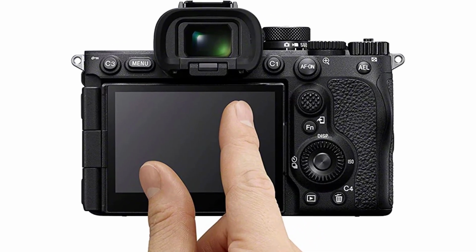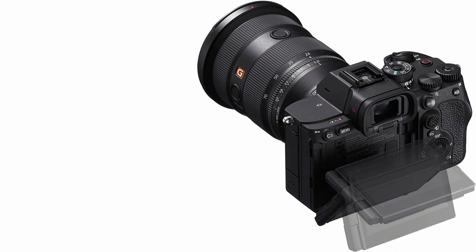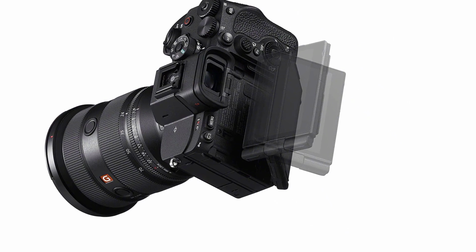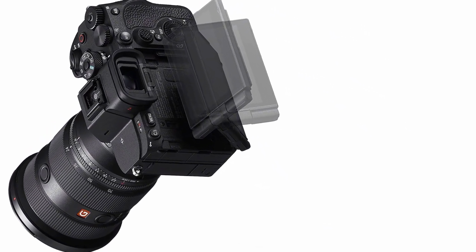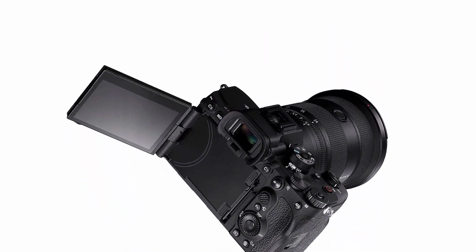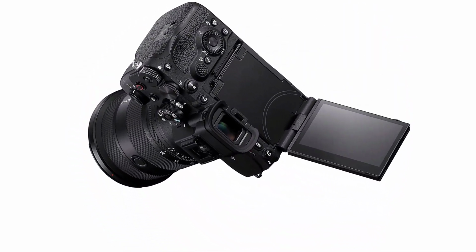The autofocus can even automatically detect and track vehicles like planes, trains, and automobiles. This makes it easier than ever before to add a little extra something to your landscape photography. You can even dabble in wildlife photography since this camera is capable of automatically detecting and tracking animals and birds.